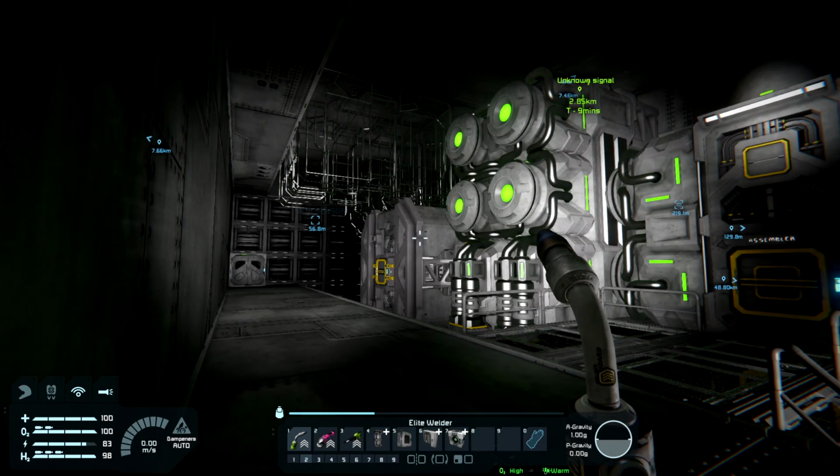Is there anything else other than that exploratory ship that we need on here? Jump drive takes 7.5 minutes to fully charge. Oh, that's not so bad. Building 1 is fine. Ship can be improved later.